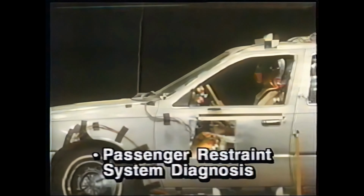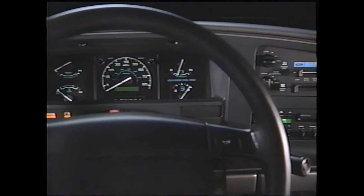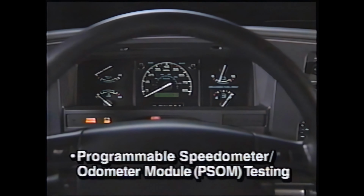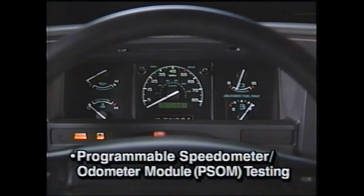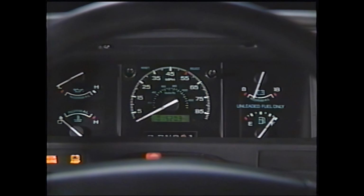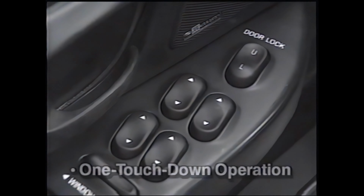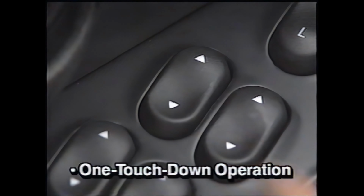We'll be covering updated passenger restraint systems on several models. We'll also be looking at operation and test procedures for the new programmable speedometer, odometer module, or PSOM, found on F-Series trucks and other selected truck models. We'll also cover the one-touchdown driver's side power window that is new for 92.